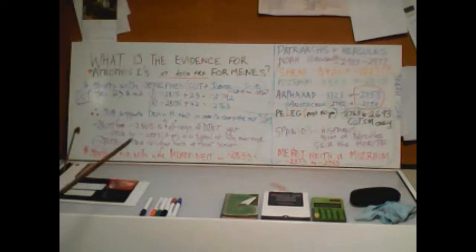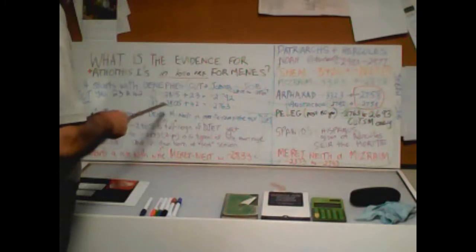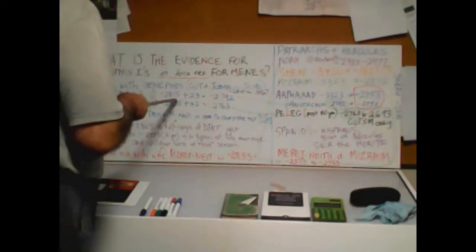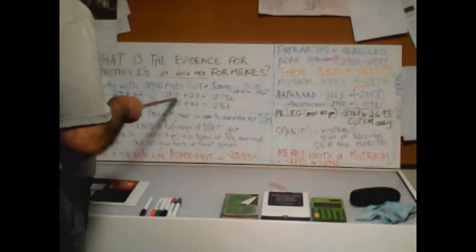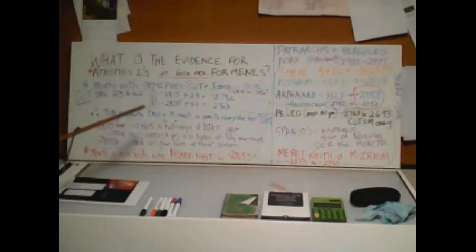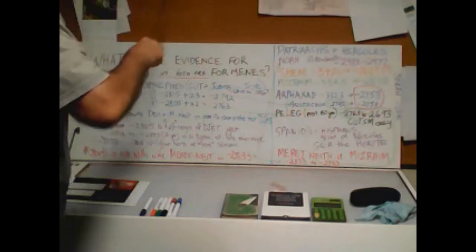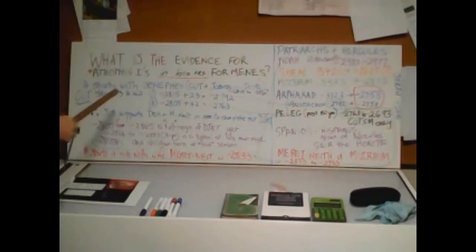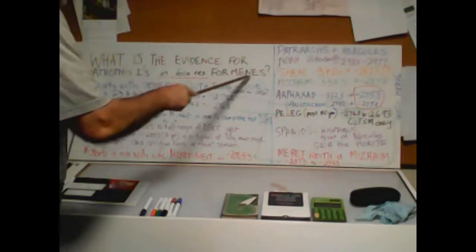Alright, having established that in loco rex, then for Athethys, how do we get back to Menes? Alright, what we've got here is 28 to 15 and 57, or 59 actually, is 74. Right, so our 59 years then for Athethys starts at the end of Menes' 70 years.